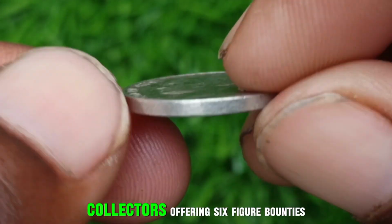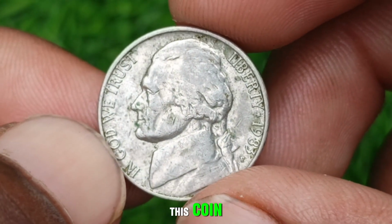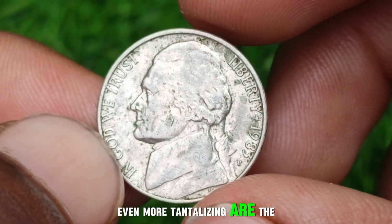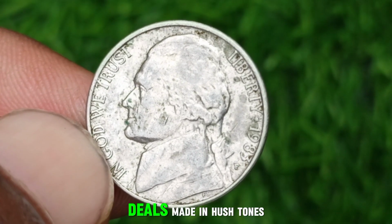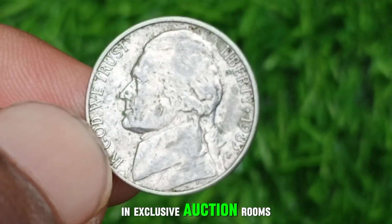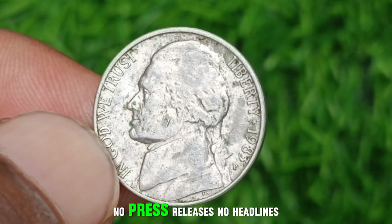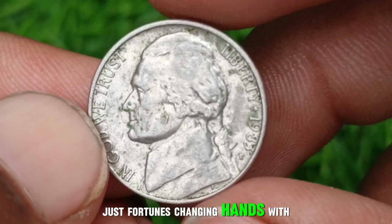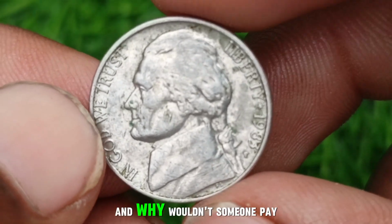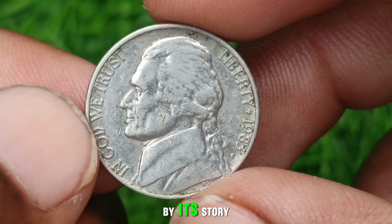Stories circulate of collectors offering six-figure bounties for near-perfect examples of this coin. Even more tantalizing are the whispered private sales where the price jumps into millions. Deals made in hushed tones in exclusive auction rooms or passed quietly between private hands. No press releases, no headlines, just fortunes changing hands with a single coin. And why wouldn't someone pay millions for it? Its rarity is matched only by its story.